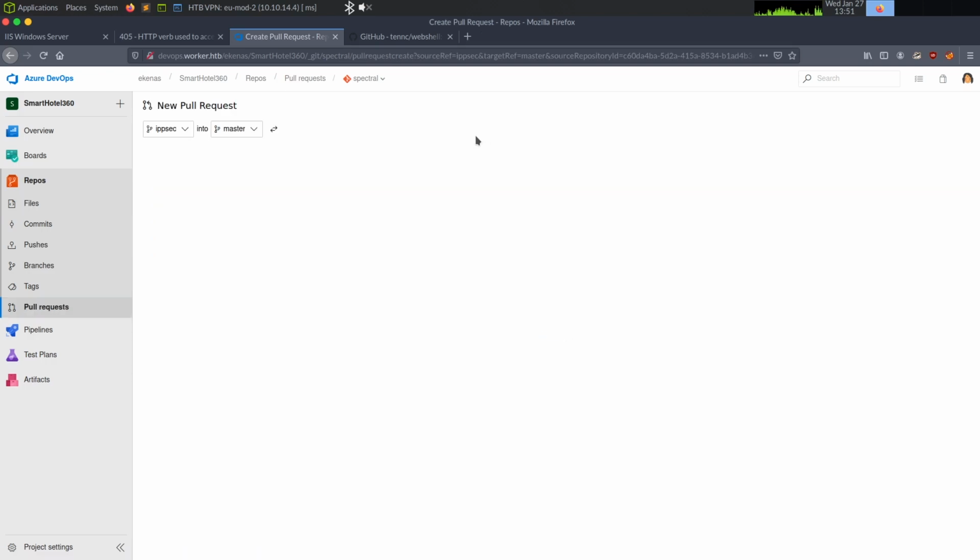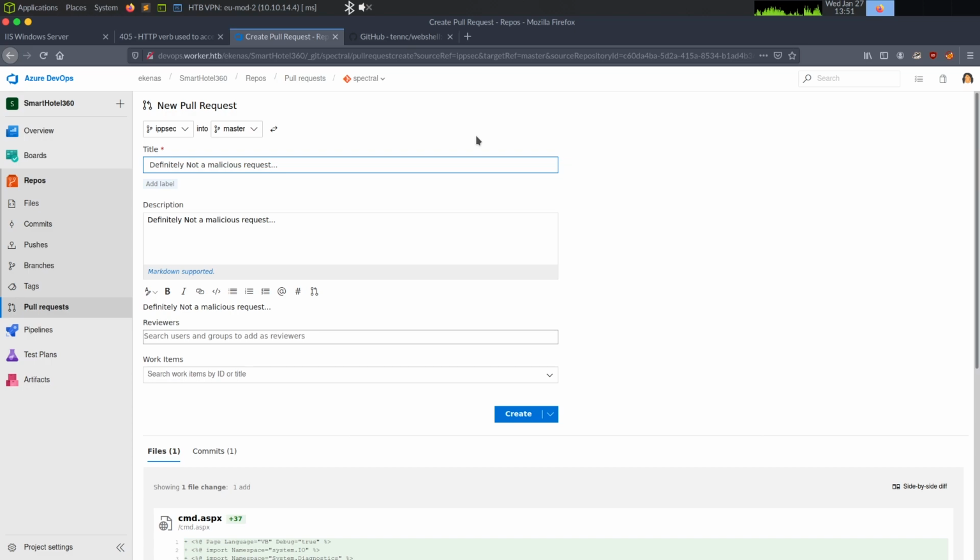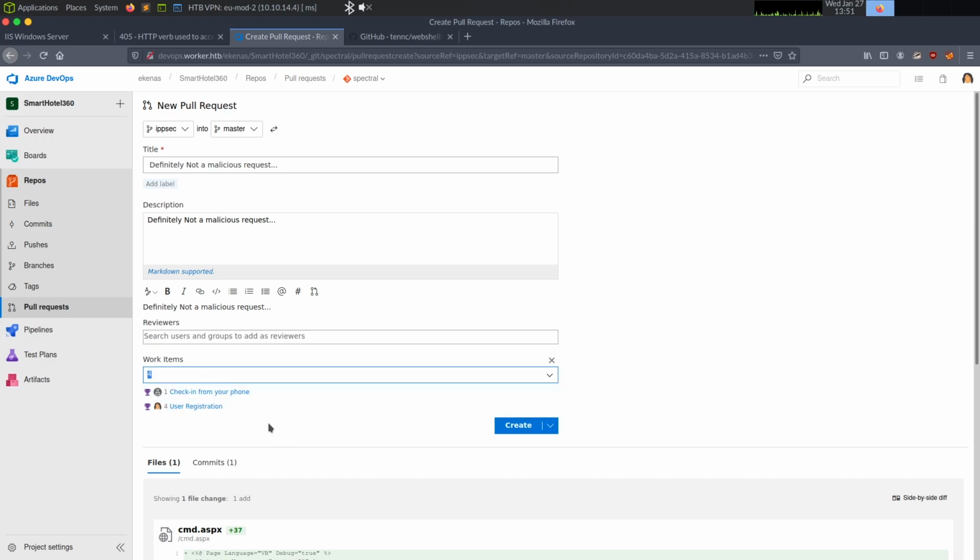I do. So the pull request is going to merge our repository into master. So the work items, you do need to put something. I'm just going to put one and then select the very first thing. I chose one because it's generally an ID. So you can just put any ID you want. We have two now, but create it.